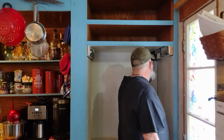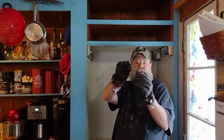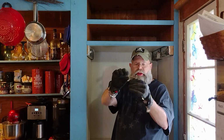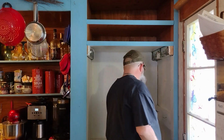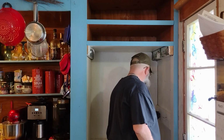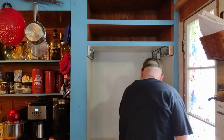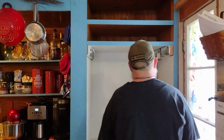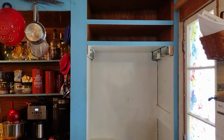Like this one here, you can see that it has a nice screw point on it. These can be kind of tricky to get removed, but these little tiny ones, nah. Down there, I think that's all up here. Oh yeah, there's a couple down here.